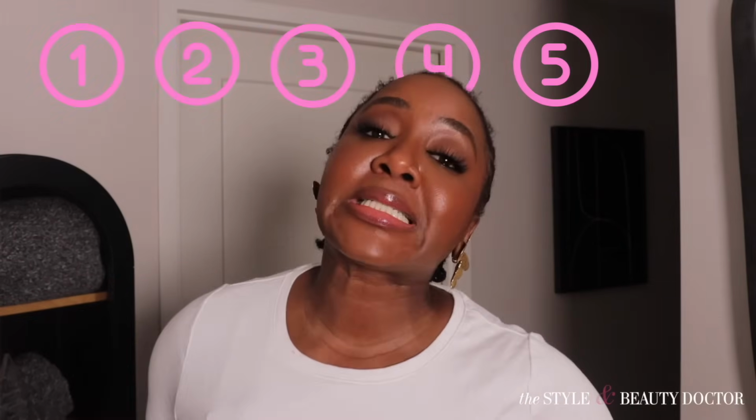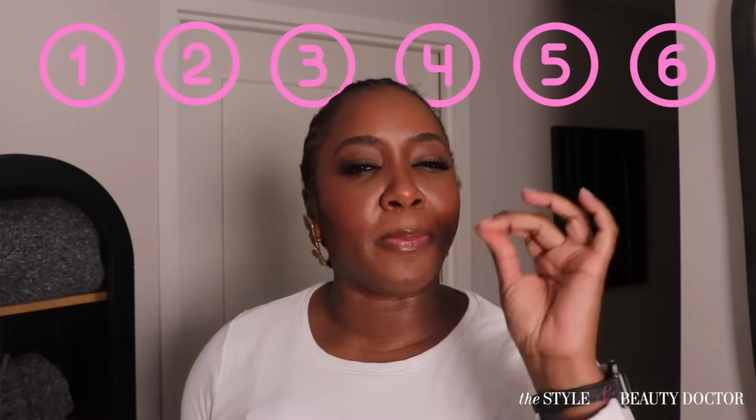Another thing to understand about body discoloration is that it can take a lot longer to fade than facial discoloration. The skin on the body is a little bit different than the skin on the face. So it's going to take some time and patience to fade that discoloration. However, there are six things that you can do to keep your body skin in the best condition possible.